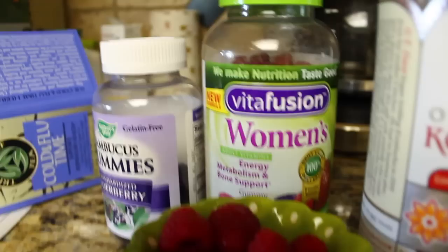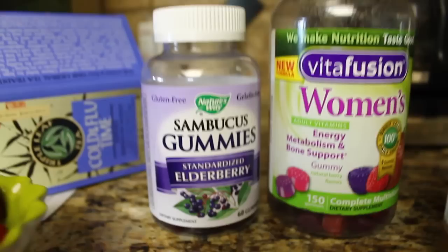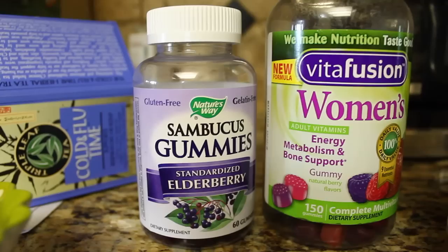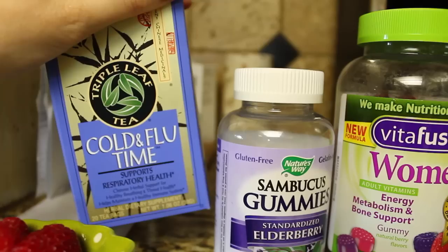I also want to show you guys some vitamins I've been taking. Here is the VitaFusion Women, which I've been taking for a long time. When I take just normal vitamins, it hurts my stomach a lot. So I've been taking these, just two a day, and then two of these elderberry gummies, which are really good for helping your immunity. This whole house has been very sick lately, so I'm trying so hard to not get sick. This is another tea I got the other day for the same purpose. It's pretty good. It's like a Chinese tea.